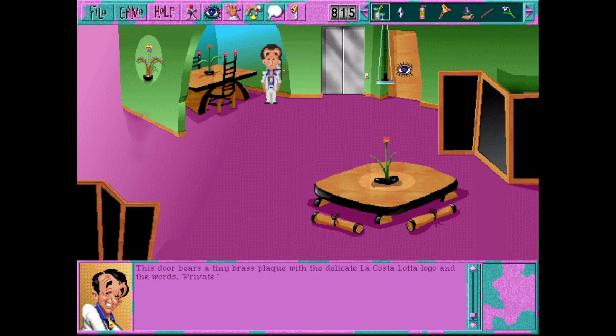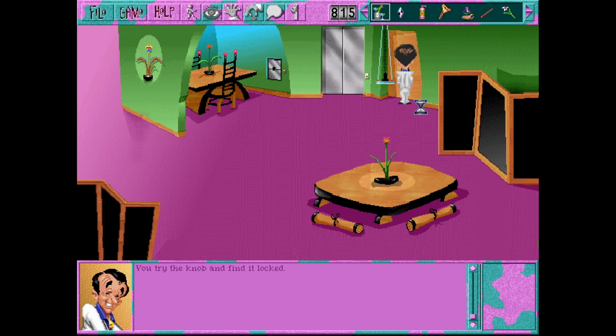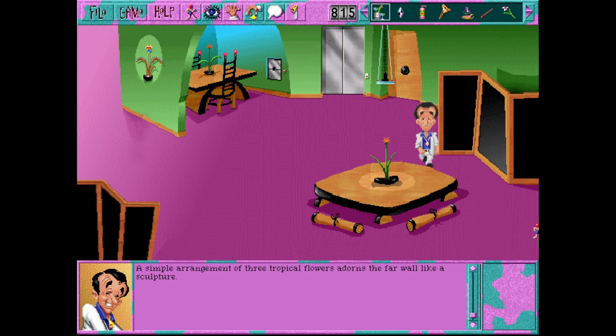This door bears a tiny brass plaque with the delicate La Castellata logo and the words, Private. You try the knob and find it locked. It's a kotatsu. A simple arrangement of three tropical flowers adorns the far wall like a sculpture. An ultra-modern halogen chandelier casts a perfect circle of light on the table.